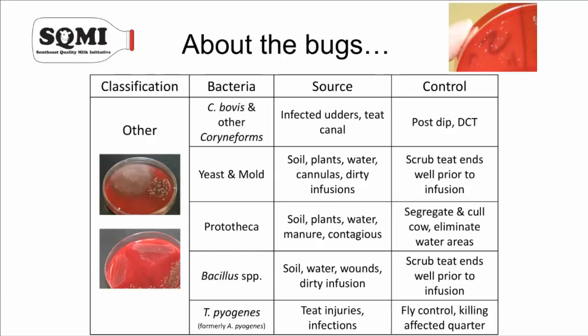Yeast and molds are common, particularly from dirty infusions. If the teat ends are not cleaned really well prior to infusing dry cow therapy or even lactating cow therapy, or a teat sealant, some of the yeast and molds can be introduced into the gland. Scrubbing those teat ends well prior to infusion is recommended to control these. Most of these will spontaneously cure on their own.